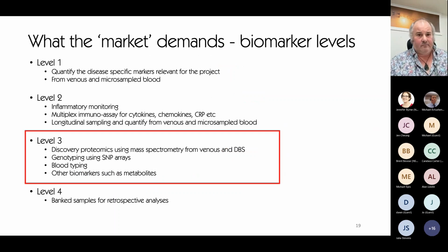But what the market really demands, and when I say the market, I don't just mean the commercial market, the research market as well, is really looking for biomarker levels. Every group that we deal with in one way or another wants what is here at level 1. So if they're working on heart failure, they have specific heart failure markers they want to look at, and they really like them to work both from liquid blood and from dried blood spots. They are interested in inflammatory monitoring, so they're interested in things like cytokines, chemokines.